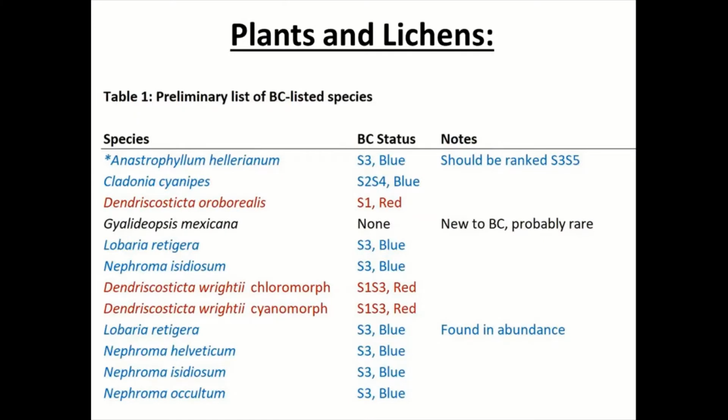There have also been a number of provincially red and blue listed species found in the two valleys, but many of the species that have been discovered that are rare and uncommon are actually not yet recognized in British Columbia, so they're not listed. But it's largely been the work of Toby and Curtis who have described and identified and assessed some of these rare species and species that are rare to be found inland.